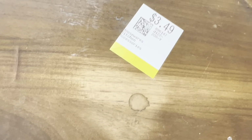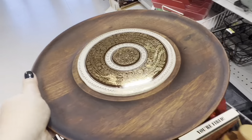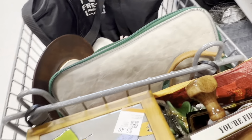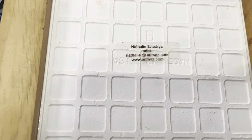This is a cheese board, Ernest Sohn, I believe, mid-century. I always buy these. They don't bring as much as they used to, but I can't leave them behind because I never find them. Probably $25 to $30 online or similar in the booth. And I had to get this art tile because it was weird.